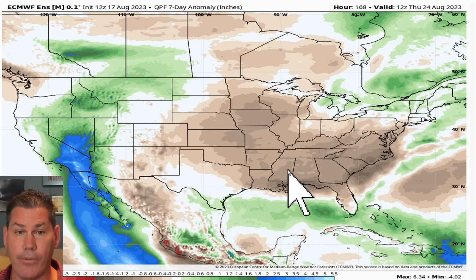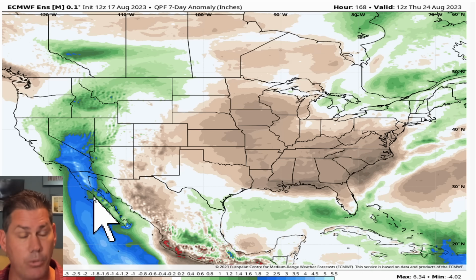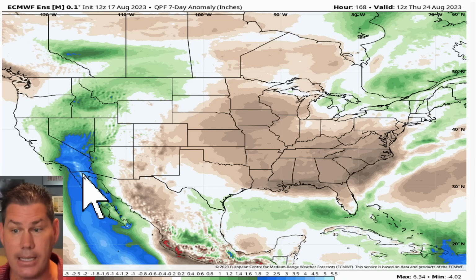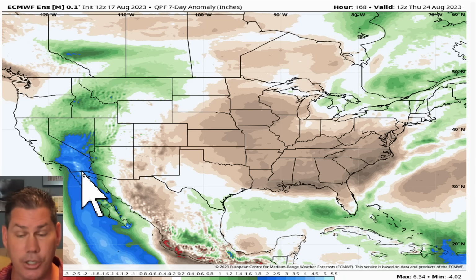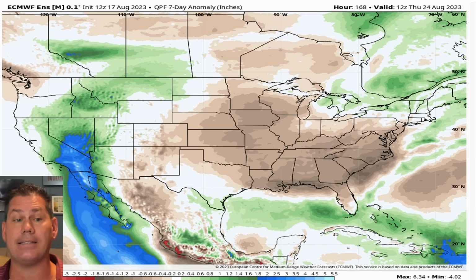So if we break this thing down for you, here's the Ensemble guidance for the next week. So really, of course, it's seeing that ridge of high pressure across the middle of the country. It sees Hilary bringing some very heavy rain, 300 to 400% of what you would typically see this time of year. So some of these areas that only average could get 3 to 6 inches of rainfall in portions of San Diego when they only average 1/10 of an inch for the entire month. I mean, Yuma only averages 3 inches for the entire year.